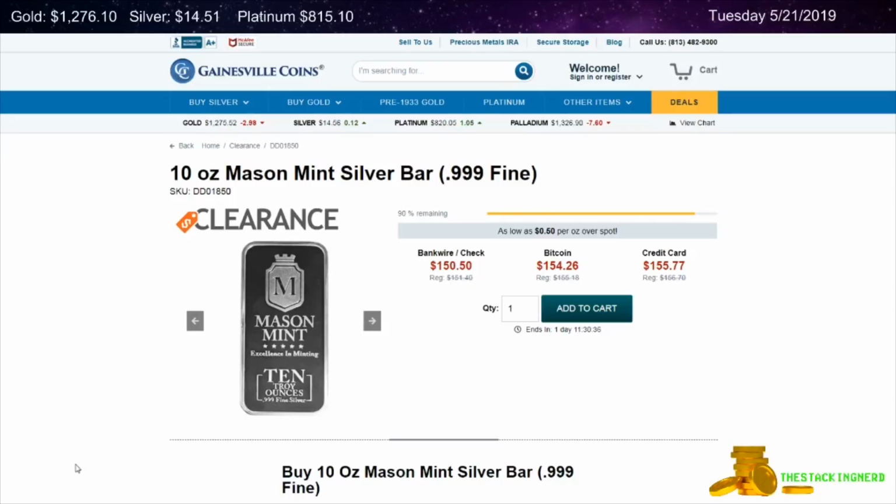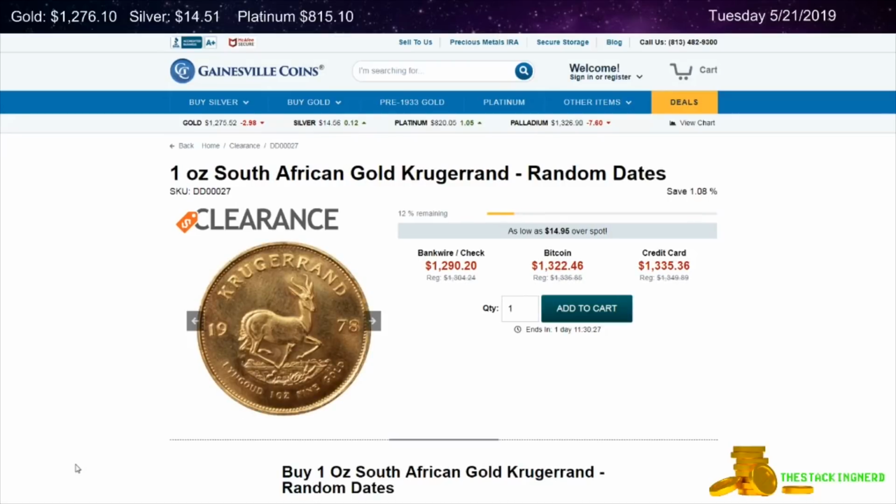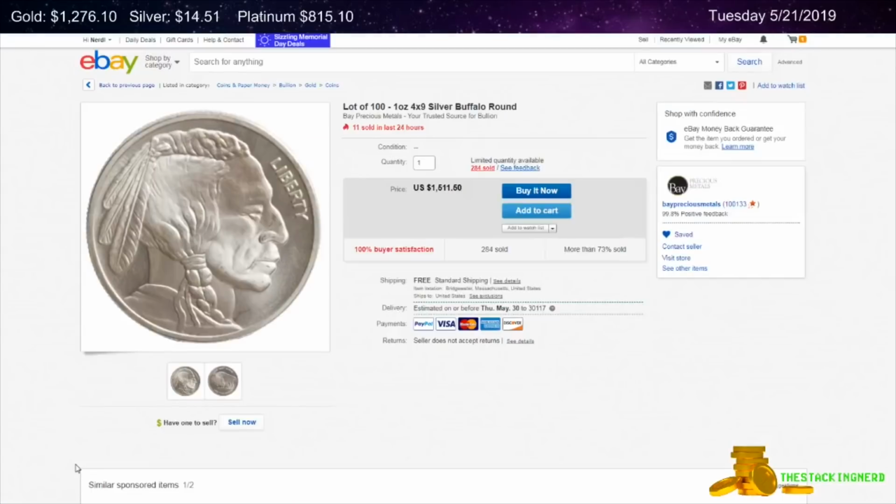This is a 10 ounce silver Mason Mint bar on sale for 50 cents per ounce over spot. And also from Gainesville Coin is a 1 ounce gold South African Krugerrand for $14.95 over spot. Next is from Bay Precious Metals on eBay. This is a lot of 100 1 ounce silver Buffalo Design silver rounds for 62 cents per ounce over spot.